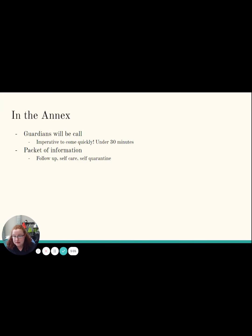When they are in the annex, the guardians will be called. It is imperative that you come as quickly as possible to pick up your student. We're hoping for under 30 minutes. That's one, to get them to testing as soon as possible.